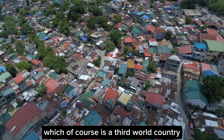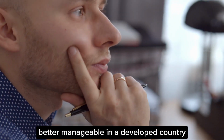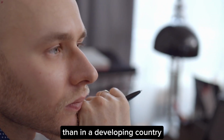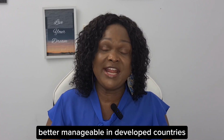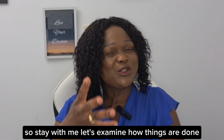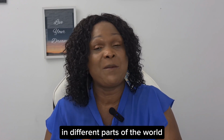third world country. So what makes diabetes better manageable in a developed country than in a developing country? I will be giving 10 differences that make diabetes better manageable in developed countries than in developing countries. So stay with me. Let's examine how things are done in different parts of the world.